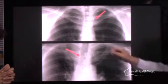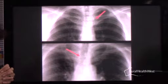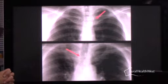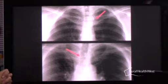The next thing to look at is to see if the patient's rotated. And the way we do that is to look at the spinous process of the thoracic spine and look at the medial aspects of the clavicles which are marked there, and just see if it's equidistant. If it's equidistant, then it's well centred. If it's not, then you're going to have problems interpreting the chest X-ray, because one lung will be darker, the other lung will be lighter, and then it becomes difficult to know what's going on.